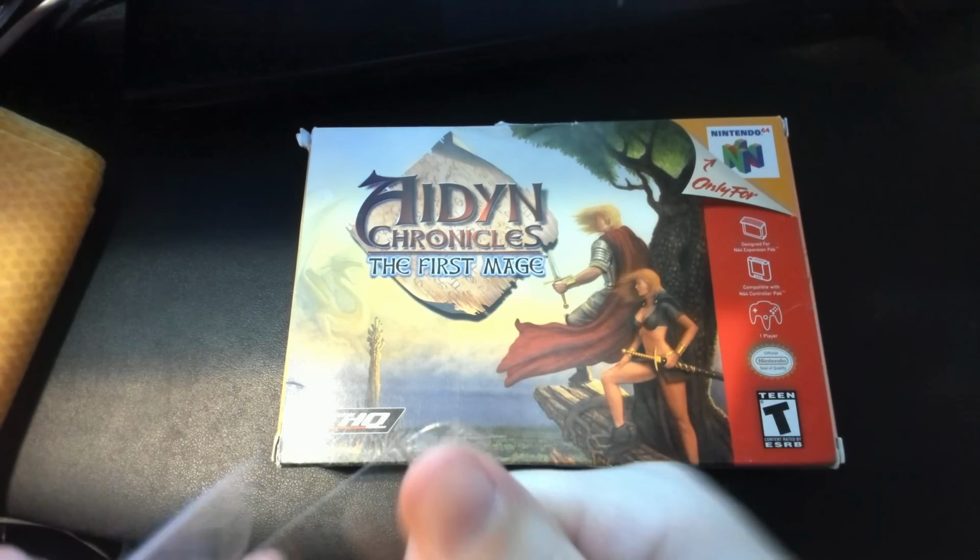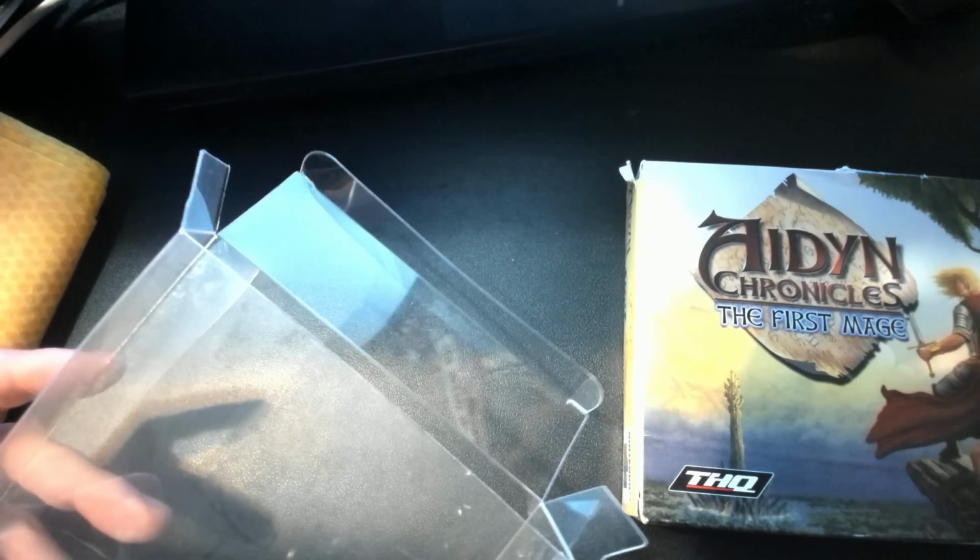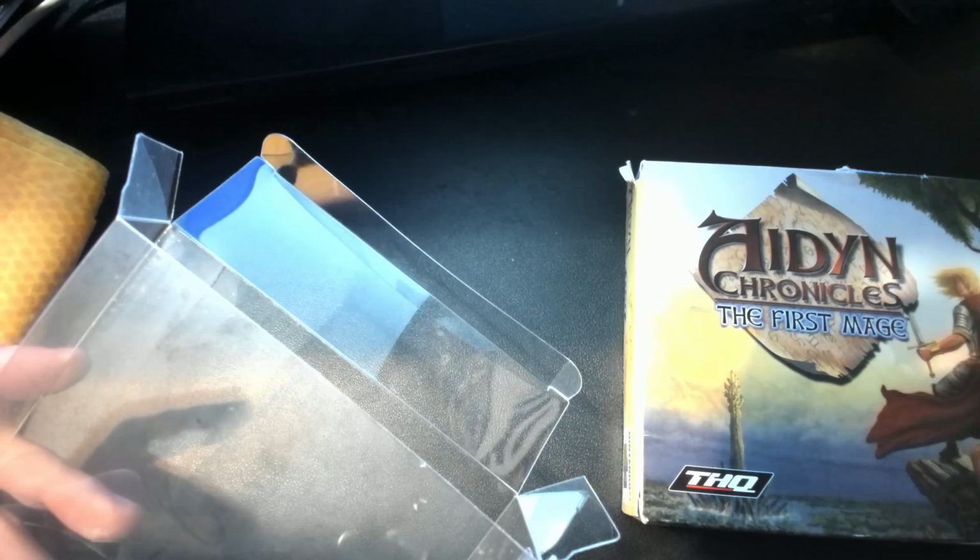But if you're kind of desperate to play something new on the N64 and you feel like you've played everything, ooh, hold on, what way did we do this? We got to remember, okay, red, like think red stop, red bed. That means red side down, like this. Right? Which side do I want to display? I guess it doesn't really matter.